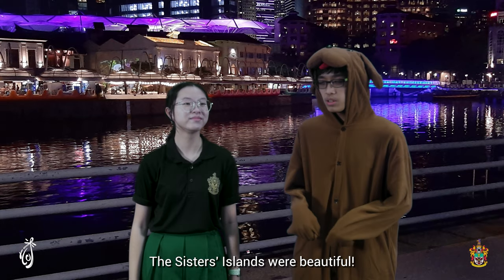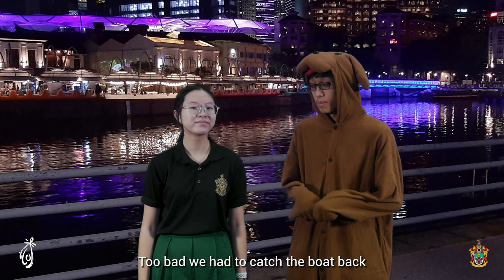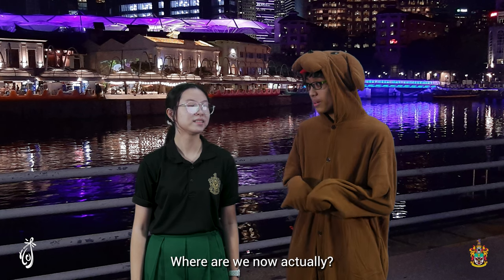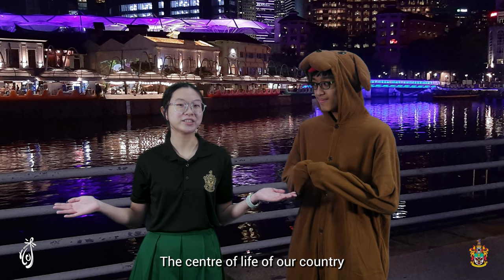The Sisters' Islands were beautiful. All the coral reefs and sea creatures. Too bad we had to catch the boat back. Wait, where are we now, actually? This is the Singapore River, the center of life of our country.